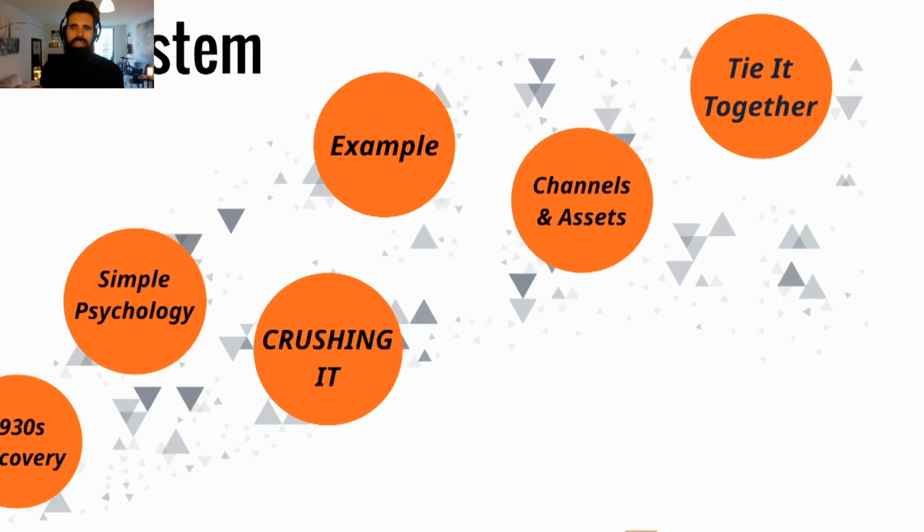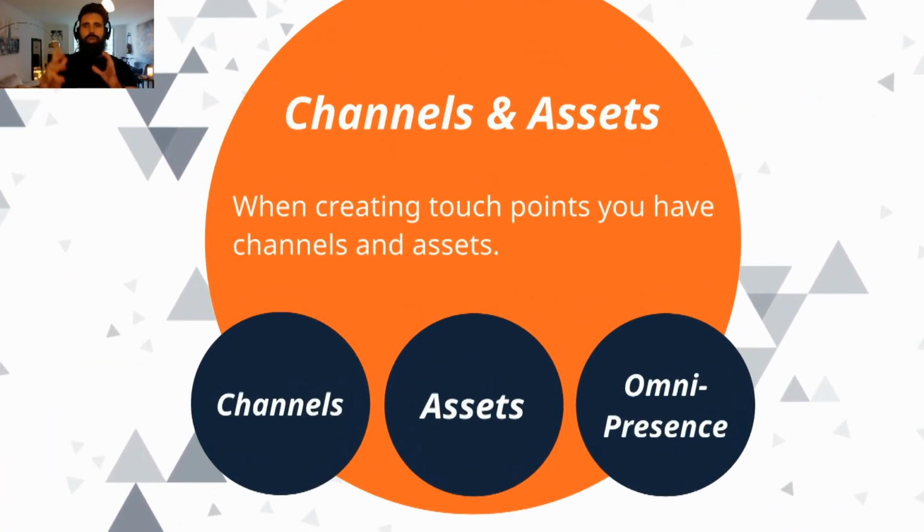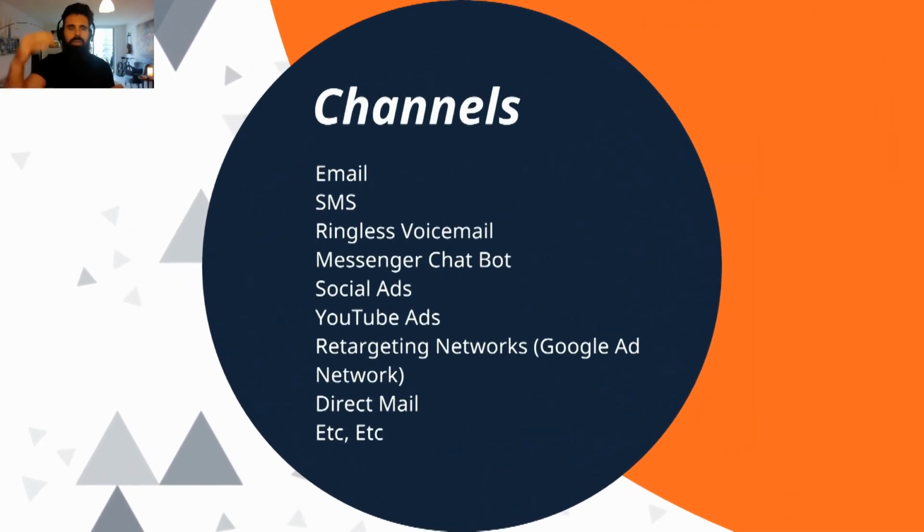Let's look at the assets. So when you're creating these touch points, you have to think in two basic things. You have channels and you have assets, right? Channels are like email, SMS, ringless voicemail, messenger chatbot, social ads, YouTube ads, retargeting networks like Google Ad Network. You have direct mail, etc., etc. You see what I'm saying? These are the channels through which you're going to push your content, your assets.